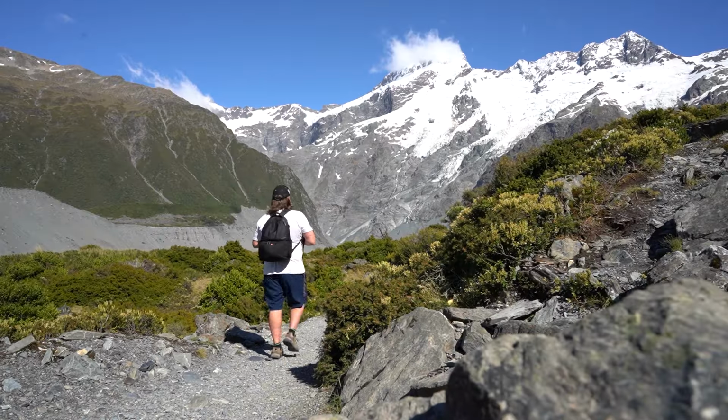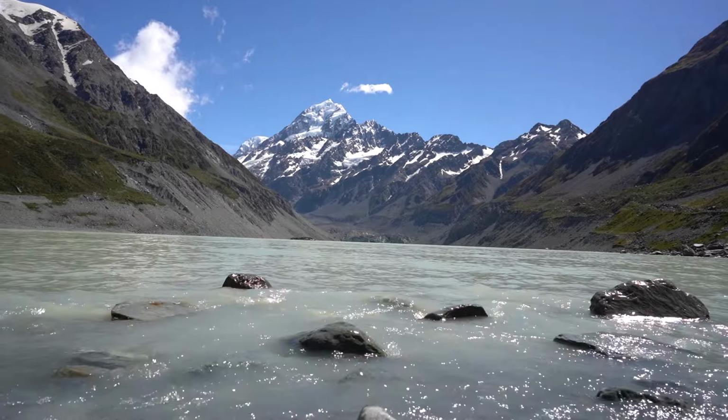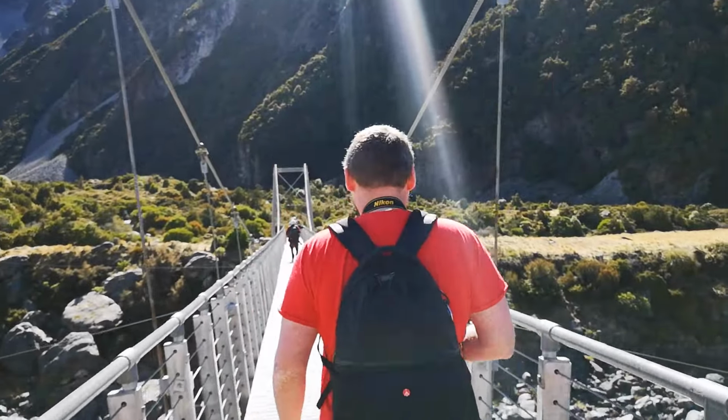The trail is a lovely flat path that takes a couple of hours to complete there and back, and at the end of the trail, you've got the shore of a glacier lake right in front of the mountain, and if you're lucky, you'll have blocks of ice all through it, and it might be one of the coldest swims you ever take.